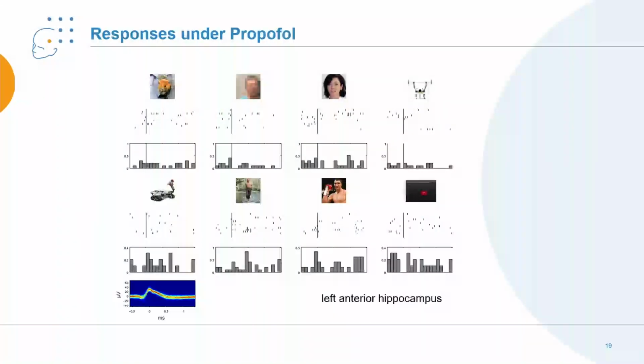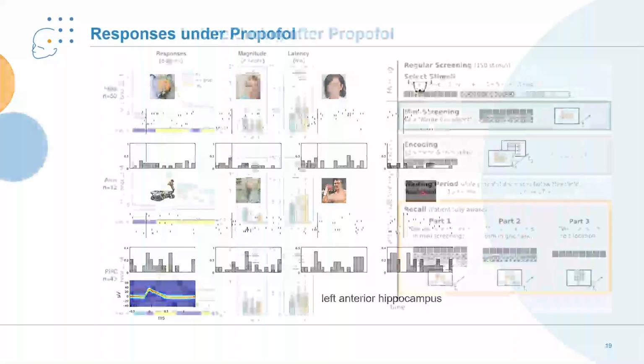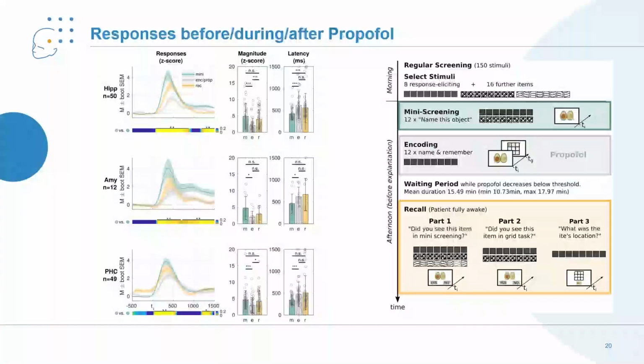It's really attenuated. And now when we look at this at the population average, and obviously this is something that we only do with patients where there is a good, trustful relationship, otherwise I wouldn't want to make them tipsy. We've done this with 9 patients, and here we have basically the population results. These are averaged instantaneous firing rates across units. Green is the mini screening before the propofol, gray is during the propofol, and the orange is during those 3 recall questions.